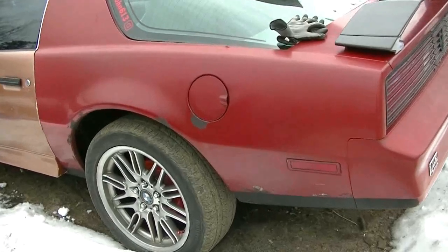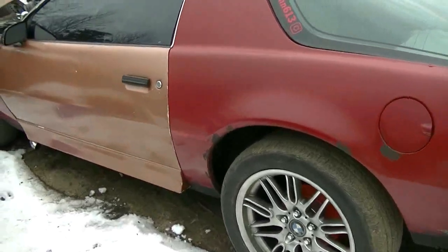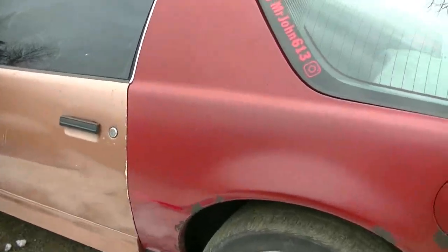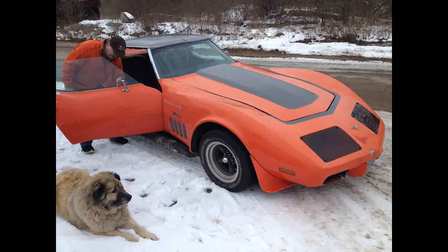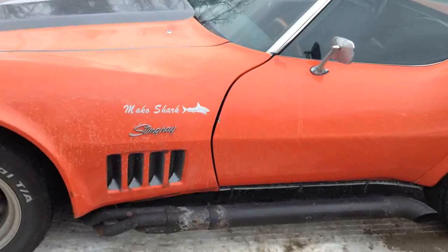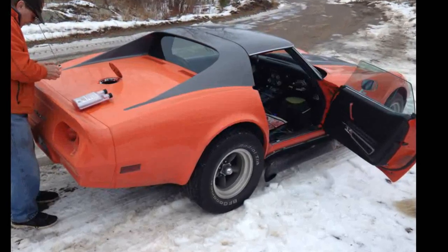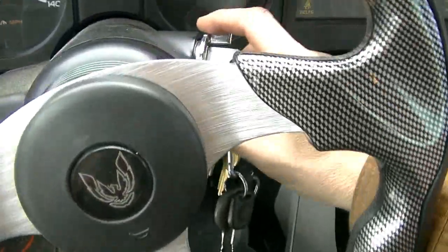Well, some dude brought over his Corvette for show and tell, and oh my goodness, cold start in the snow.